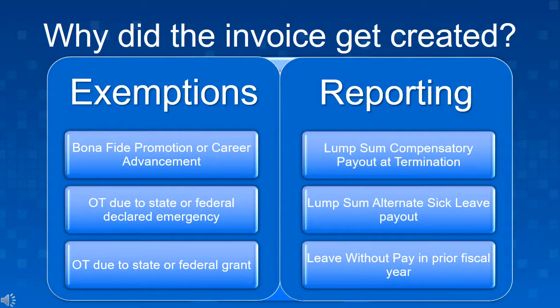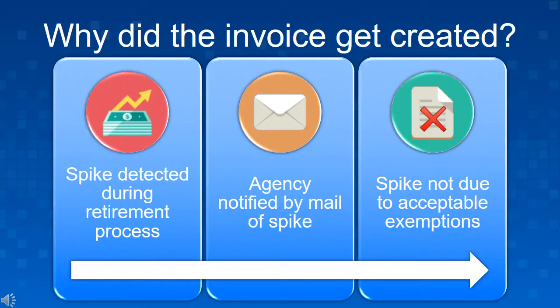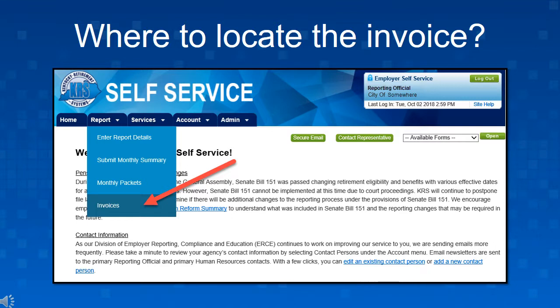A valid exemption can include a bona fide promotion or career advancement, overtime due to a state or federally declared emergency, and overtime due to a state or federal grant, or a reporting exemption such as lump sum compensatory pay at termination, lump sum alternate sick leave payouts, and leave without pay in the preceding year. If the spike is not due to any of the acceptable exemptions, then the salary will remain at the revised amount, and the pre-tax employee contributions and interest on the difference will be returned to the employer to be refunded to the retired employee.